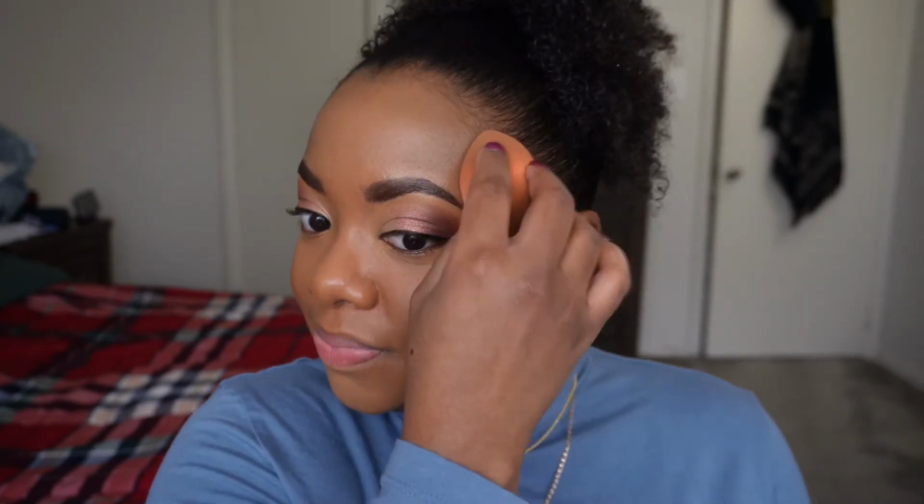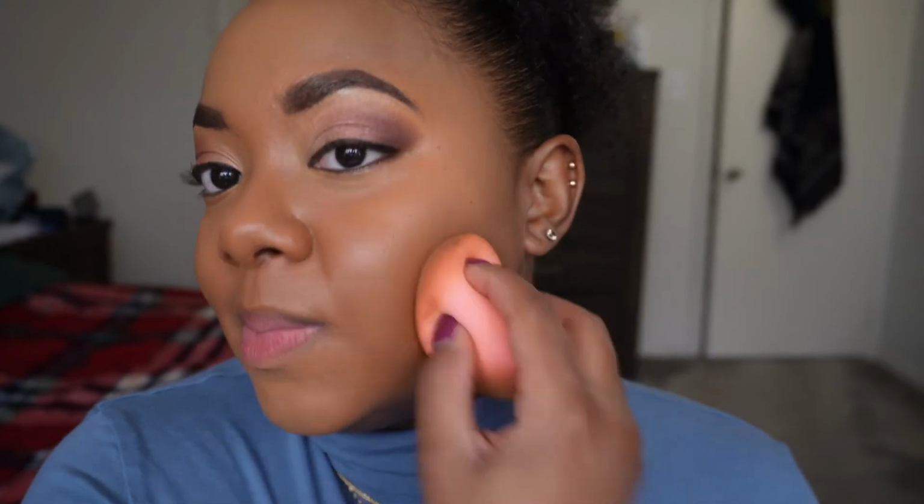Okay, I feel like my base is looking so good. Wow. This Charlotte Tilbury foundation, Charlotte has some work to do on the skin tone range of her products, but when she gets it right, she gets it right. And you guys seeing that? I'm obsessed with the way my base looks.